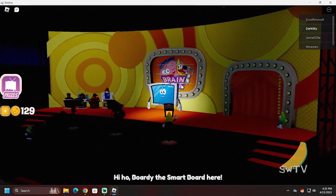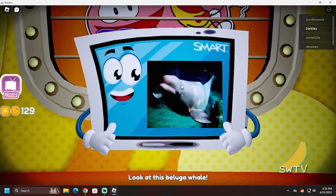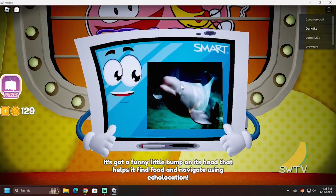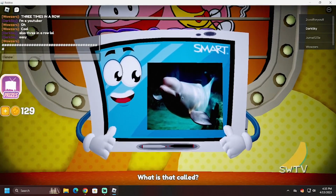Hi-ho! Bordy the Smart Board here! Look at this beluga whale! It's got a funny little bump on its head that helps it find food and navigate using echolocation. What is that called?